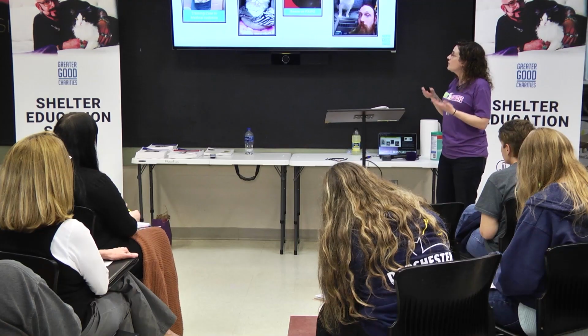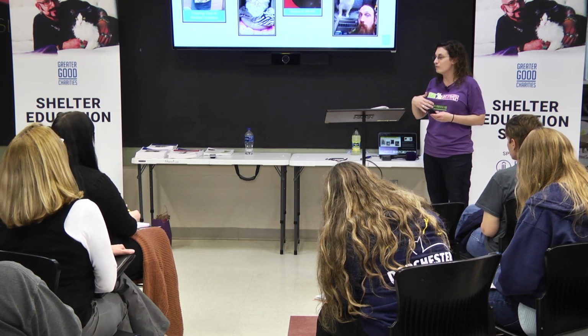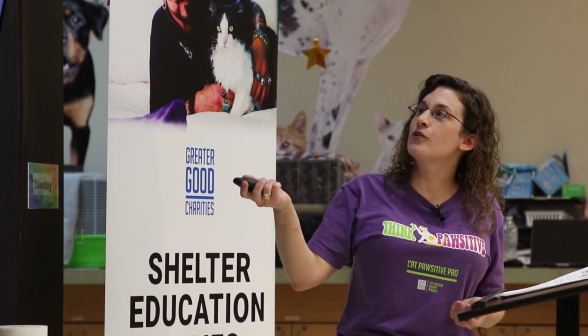And being handled and things that were scary for him. Because we were able to work with him, he spent all that time not regressing, but being able to continue to interact with people. And he came out and was adopted the day that he came out of the medical ward. I mean, look at that face. Obviously, you're going to adopt that cat. But again, Reese had just been sitting there forever at Paws and suddenly gets adopted just because he can do a high five.